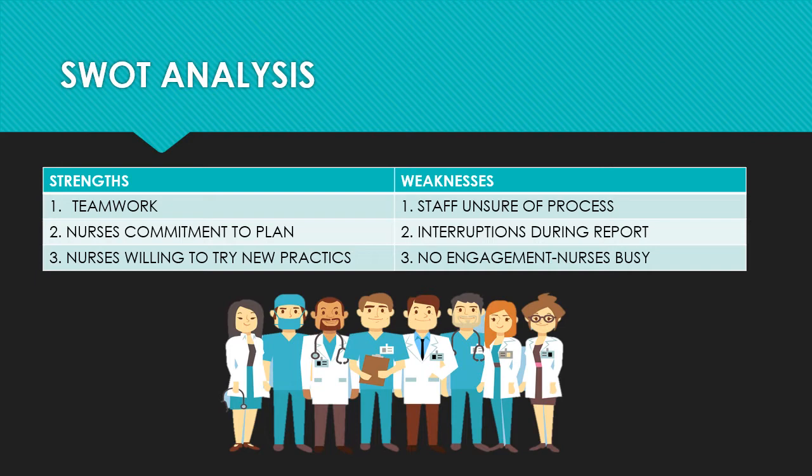In addition to the strengths, there are also many weaknesses associated with the implementation of this process. One of the biggest problems found is that staff might not be sure what to include in the report, therefore they might think that it takes too long to complete. This might make them resistant to comply with the new process.